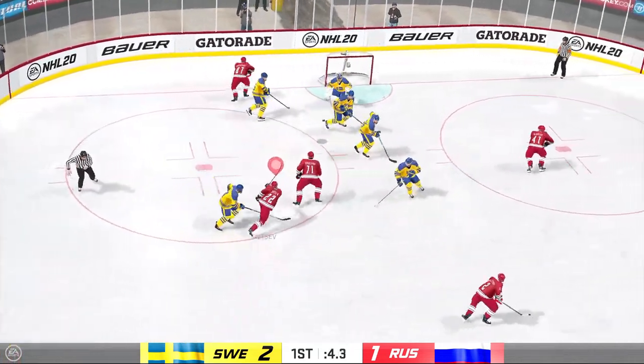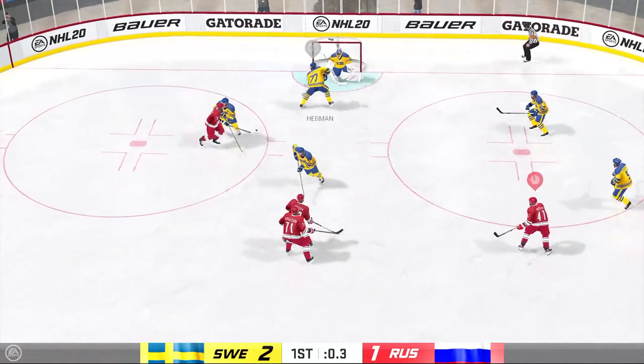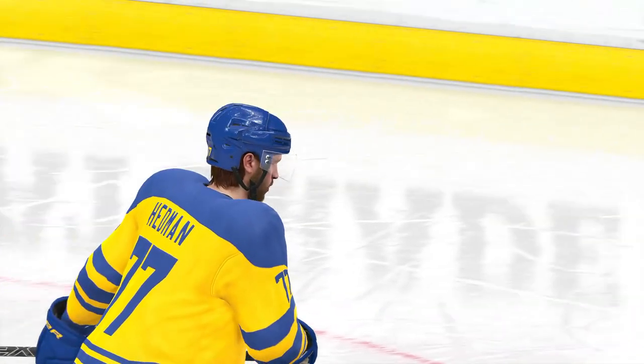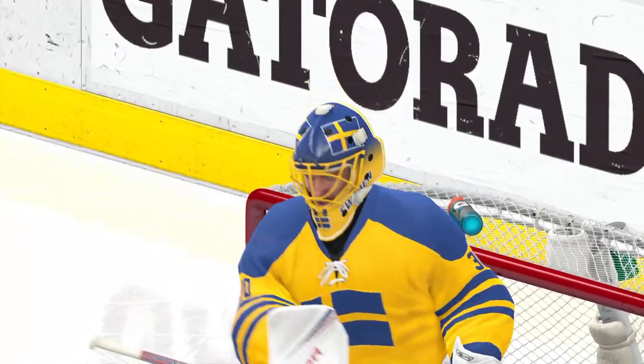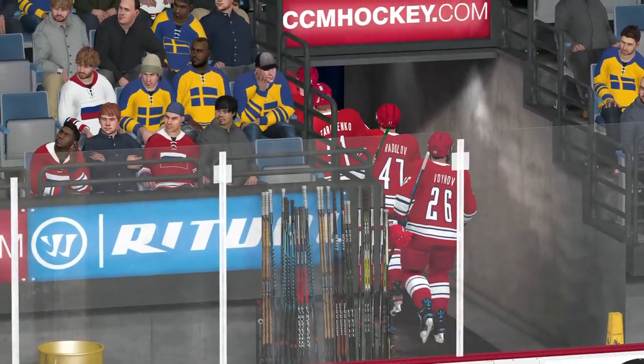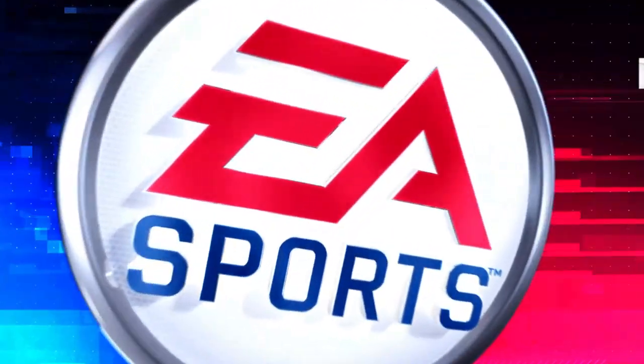Offensive zone face-off, and he wins the draw. Stops the rocket of a shot. Another stop by the goaltender. Well, this one so far living up to the hype as the first period comes to an end. This first intermission coming up, and it's a chance for both sides to breathe. We've got a 2-1 game here after the first period.